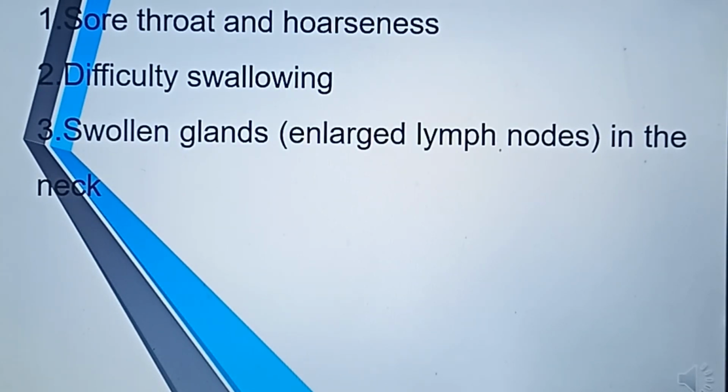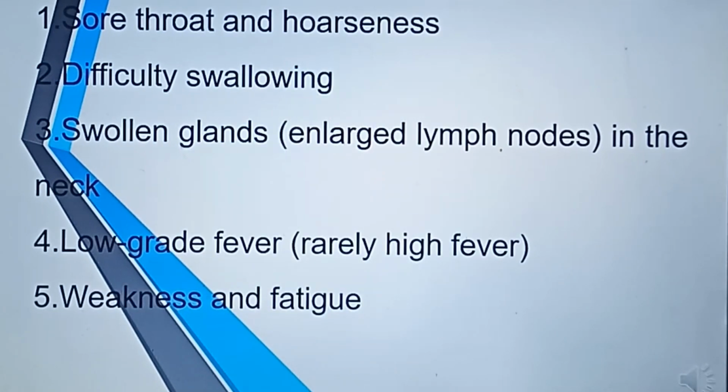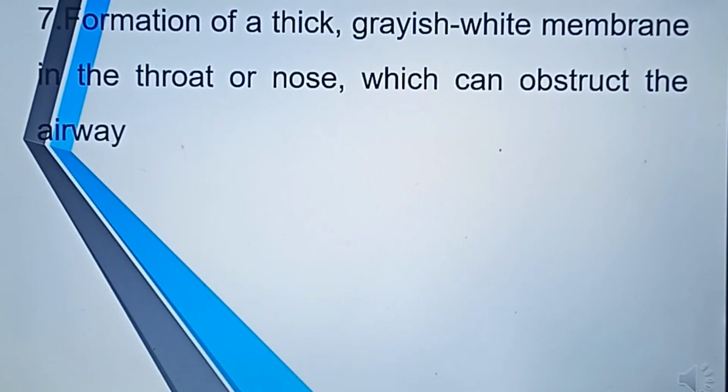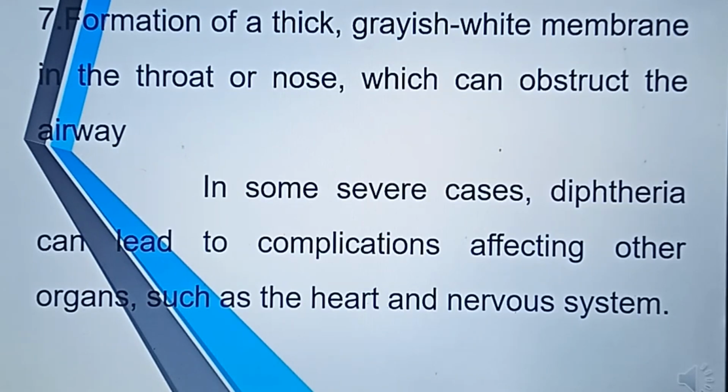Number 3. Swollen glands, enlarged lymph nodes in the neck. Number 4. Low grade fever, rarely high fever. Number 5. Weakness and fatigue. Number 6. Nasal discharge. Number 7. Formation of a thick grayish white membrane in the throat or nose, which can obstruct the airway. In some severe cases, diphtheria can lead to complications affecting other organs such as the heart and nervous system.